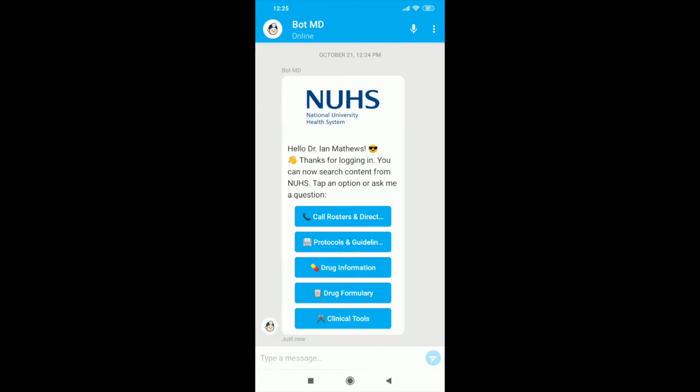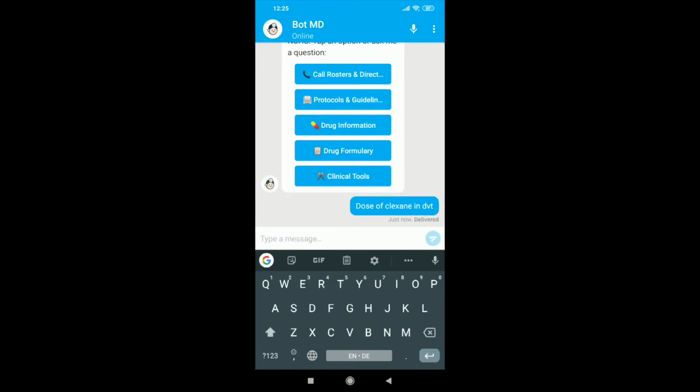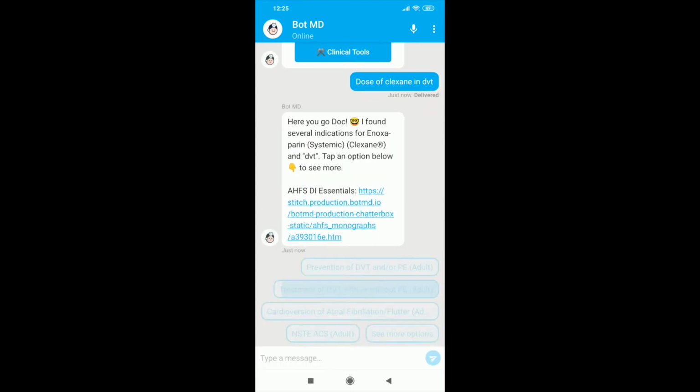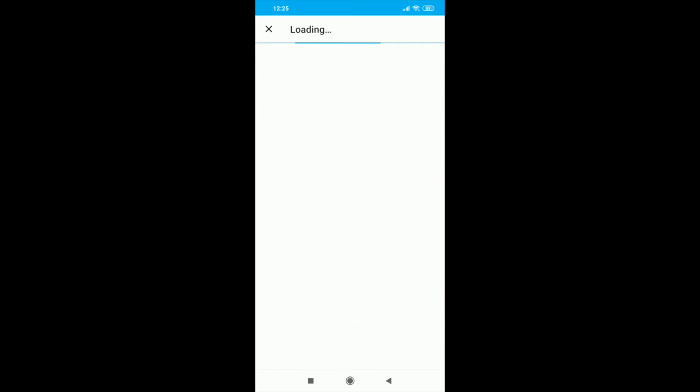So I've been using BotMD at work. Recently, I had a 65-year-old coming in with a proximal DVT, and I wanted to start Clexane, but I forgot the dose. So I key in the dose of Clexane in DVT, and it prompts me whether I want it for treatment or prophylaxis, and I chose treatment, and it gives me the dose.